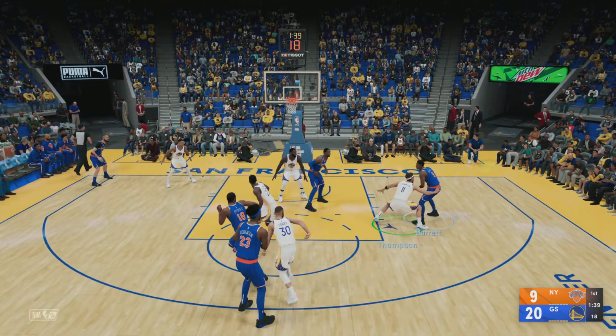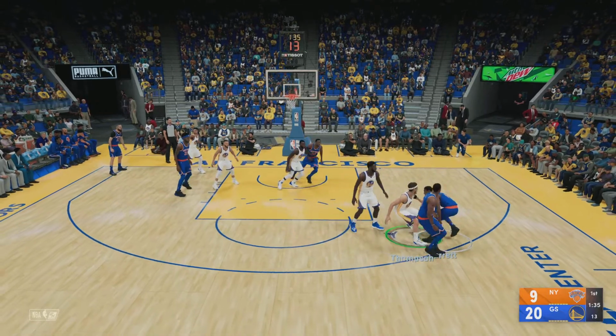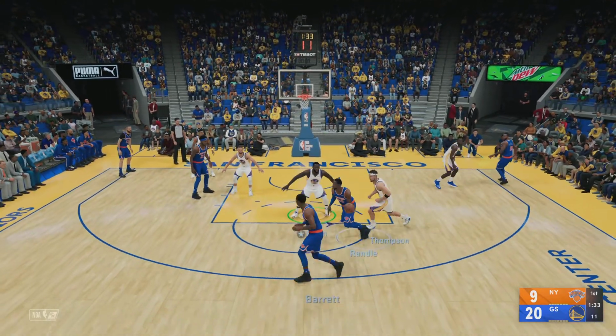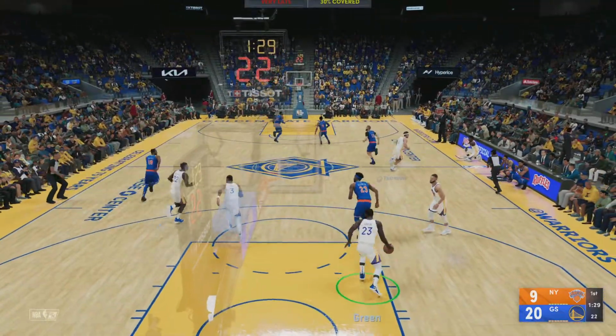I didn't know Curry could miss a wide-open shot. Especially when it's slightly. Was it slightly early? I don't know. I'll check. I think it was slightly early.